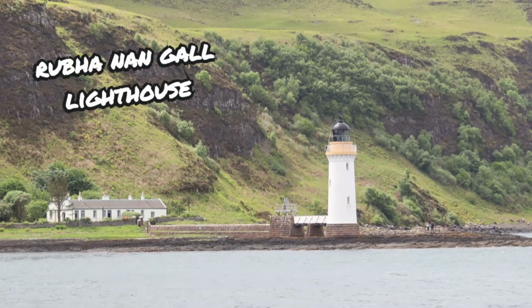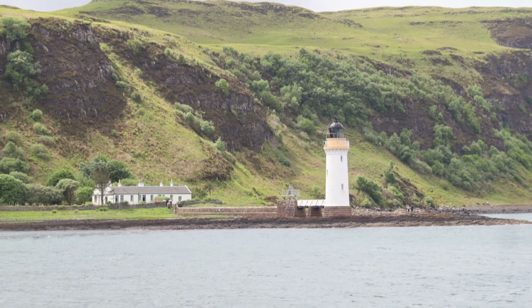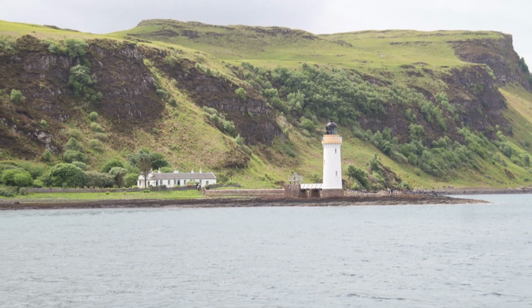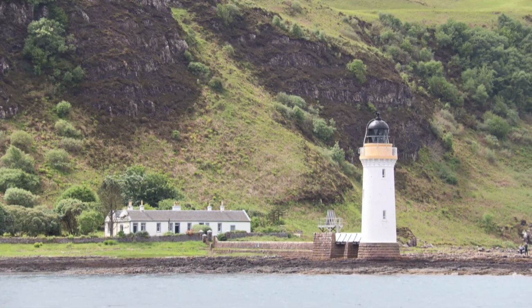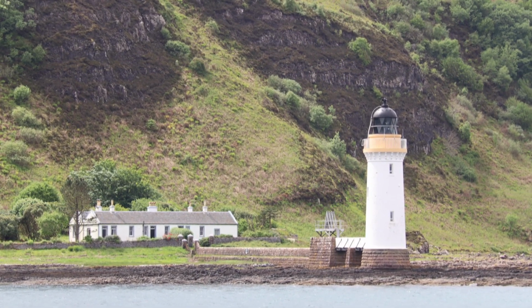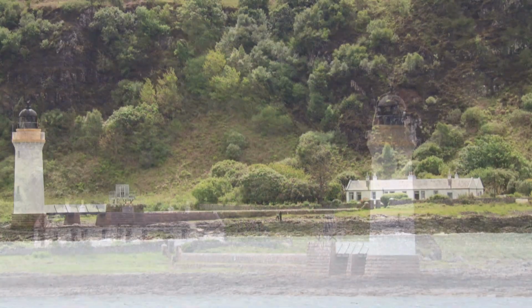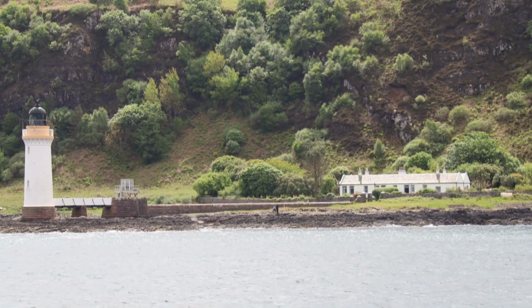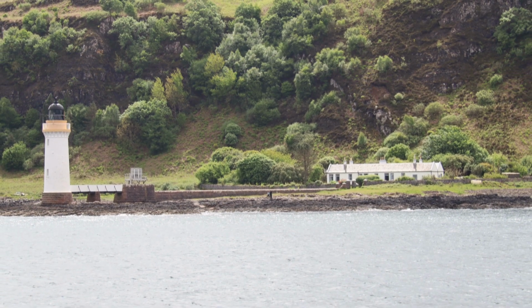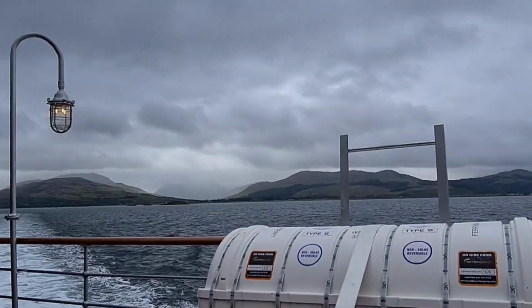On rounding back out of Tobermory, we came across Rubha nan Gall Lighthouse. Its name translates to Strangers' Point. Built in 1857 by David and Thomas Stevenson, it was fully automated in 1960. The keeper's cottages are a holiday let, accessed only by the sea or a 2-kilometre walk from Tobermory. They have no mains electricity or water. The cottages rely on a spring and solar power.